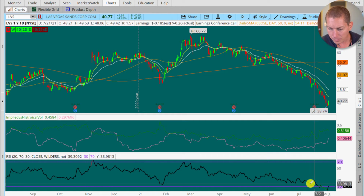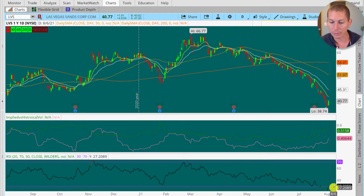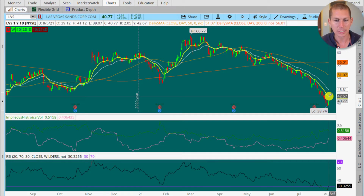So even though we got this bounce off lower here, we did get into that level, and we're starting to get above it. So what I would like to see the next day, 2 days, is for prices to firm up a little bit, possibly get above this moving average here, which is the 10-day moving average.